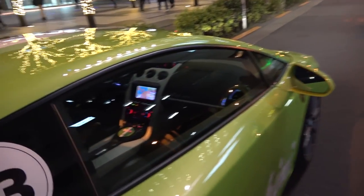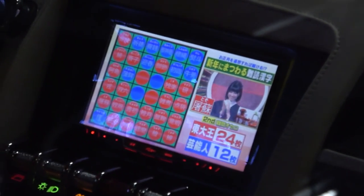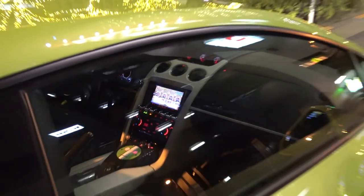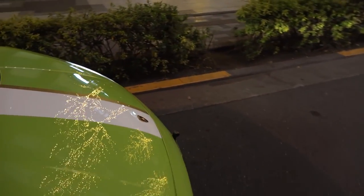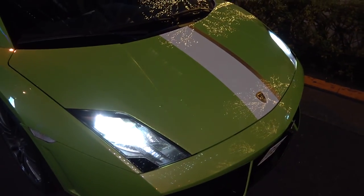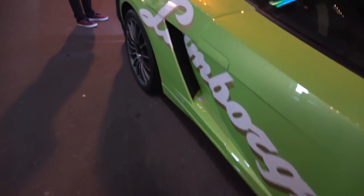We got the Balboni. Check it out. His GPS screen is playing. Hey, the TV. Sick. What do you guys think about the Balboni edition? It's limited to 250, rear-wheel drive. Obviously a lot more fun, drifting around, but dude, this thing is pretty baller. Of course, got the Lamborghini decal on the side right over here.